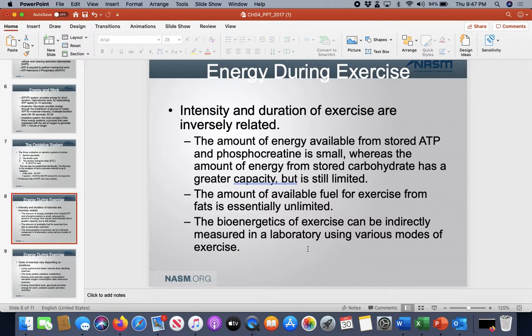All right. Now, again, typically we said that carbohydrates are going to be the main fuel source that you're going to work from. But like I said, main, not only. Not the only fuel source. It's the main fuel source. And that's what I want to drive home here.